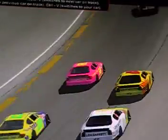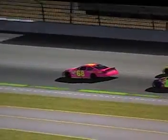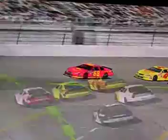We may see 1-2-3 blue ovals in the top three if they can get by the Chevy of Ryan Acosta. Meanwhile, Dougie Shears has checked out. He is leading them all here, but Sasha may have something up her sleeve.